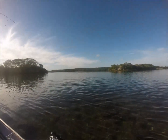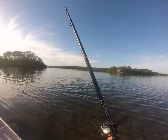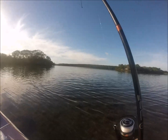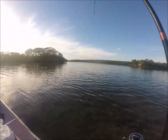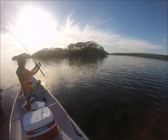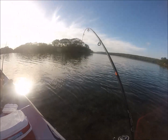All right, you guys, we just hooked up. 8-pound test. I don't even know what I got yet. Come on, little fishy. What we got here? What is that? Oh, little Jack Crevalle. A little Jackie Jack. Wow, man. Fun.